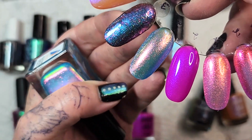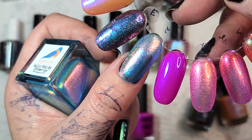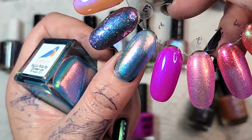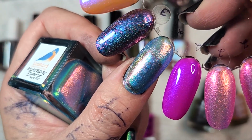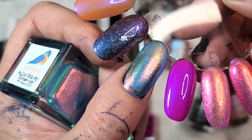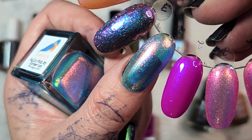For polishes with this size of a particle, I personally don't mind if I can see a bit of my nail line underneath. I think that it adds a beautiful ethereal, sparkly, twinkly, magical look on the nail. However, if you wanted to wear it in 3 coats, you might get a little bit more of an opacity level and a bit more of a rich blue on the nail, but this particle size is a beautiful one.